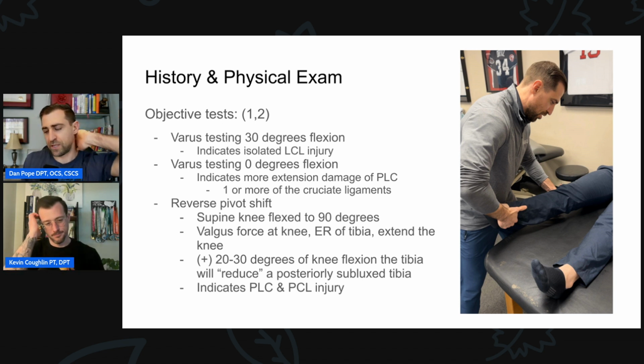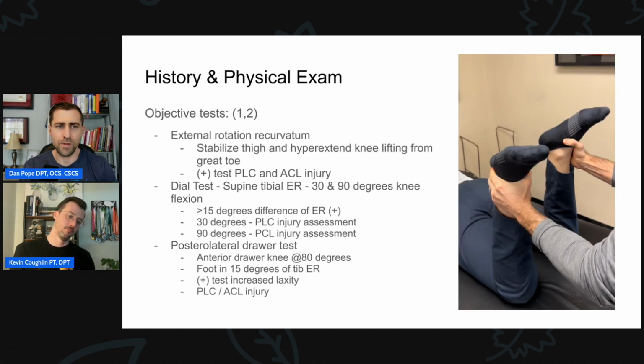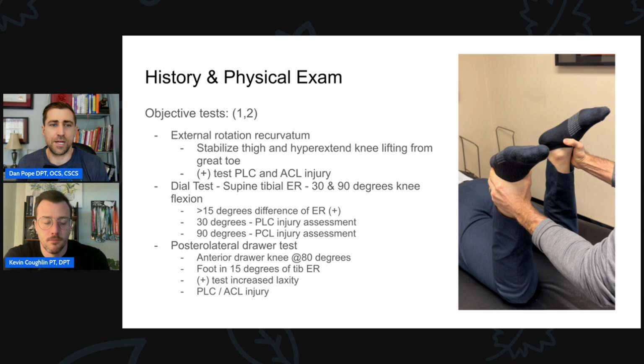You have a patient where you think they have a posterior lateral corner injury, right? Going on to more objective tests, this one's fun. It's called the external rotation recurvatum test. Patient's lying on their back. You stabilize the thigh, so essentially your hand is going to be right above the kneecap, pushing the leg down onto the table. You hyperextend the knee, lifting from the big toe. This one's just funny because you grab the patient's big toe and try to hyperextend the knee. A positive test indicates a posterior lateral corner injury along with an ACL injury, right? So kind of an interesting special test for the ACL and for the posterior lateral corner.